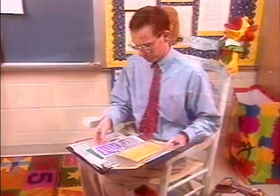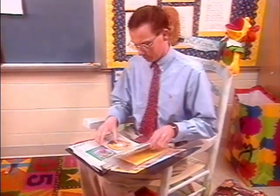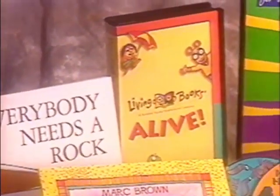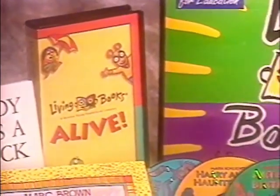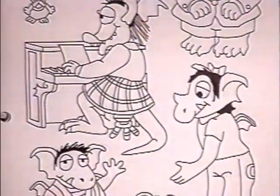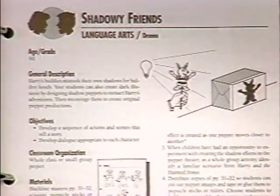In order to help educators use Living Books in the classroom, Broderbund Software has developed the Living Books framework. The framework is a multi-volume library of CD-ROM children's literature, print books, annotated bibliographies, reproducible materials, and ideas for classroom activities.